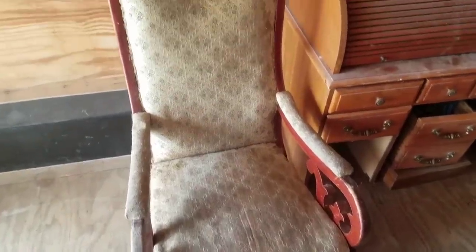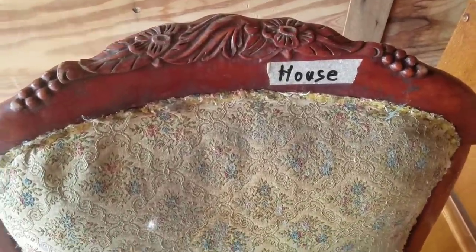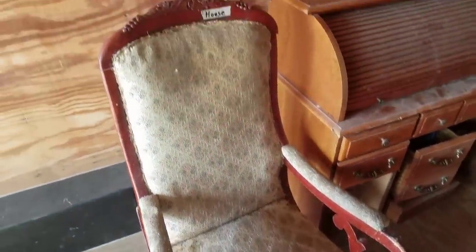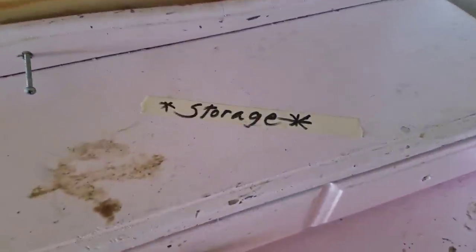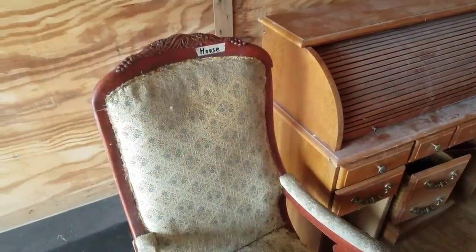Look at the old antique rocker. There are things in here that are labeled with tape. That makes me wonder, did grandma pass away? Some things were supposed to go into storage, some were supposed to go to a house. You see house there, you see storage here. Grandma might have gone into a nursing home. But this is absolutely grandma's unit. Let me show you how we know for sure.